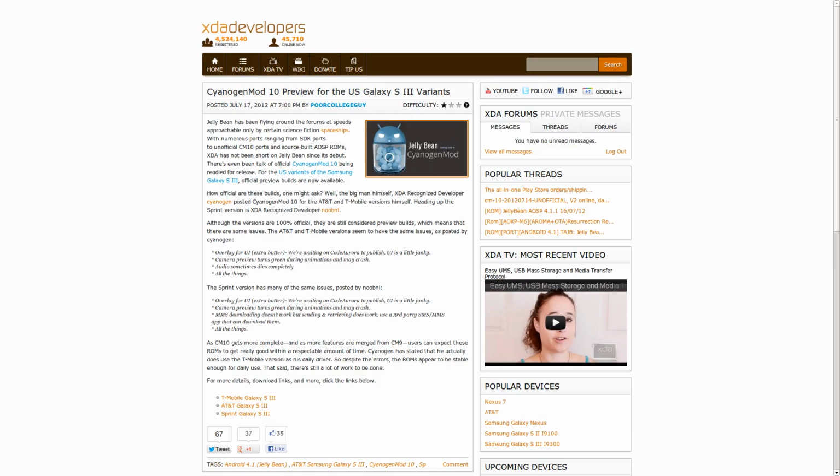And since we're going on and on about Jelly Bean and CyanogenMod 10 that's early but on its way, of course we have to mention the US versions of the Galaxy S III got an early build of CyanogenMod 10, and that's actually thanks in large part, in primary part, to XDA recognized developer CyanogenMod himself. He posted the AT&T and T-Mobile versions of it, and XDA recognized developer Nubanil posted the Sprint version. And there are definitely some issues, and they seem to be common issues between all of the ports.